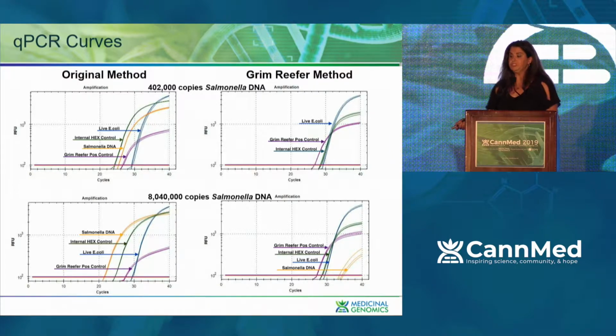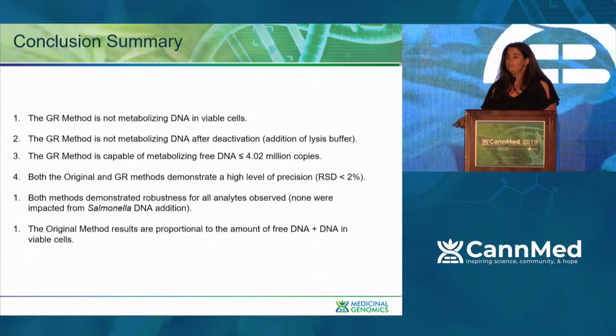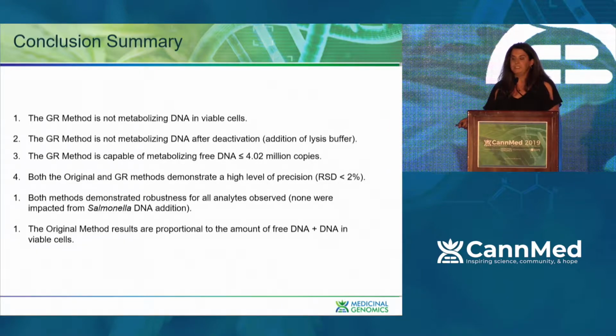So here's some conclusion summaries. The Grim Reefer method is not metabolizing DNA in viable cells. It's not metabolizing DNA after deactivation. The Grim Reefer method is capable of metabolizing free DNA up to 4.02 million copies. Both the original and Grim Reefer methods demonstrate a high level of precision. Both methods demonstrate robustness for all analytes observed, as there was no impact for the increasing amount of Salmonella DNA. And the original method results are proportional to the amount of free DNA plus DNA in viable cells. And I apologize for the numbering being wrong there.